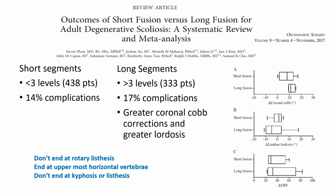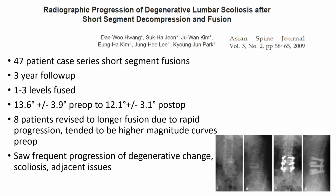They did note if you did longer corrections, you got better coronal and sagittal corrections. That makes sense. And they did have some tips if you're going to go short: don't end at the rotary listhesis. End your upper vertebrae in a relatively horizontal vertebrae, and don't end at a kyphotic or listhesis segment. And all that's kind of intuitive, but those are the ones that did worse with short segments.